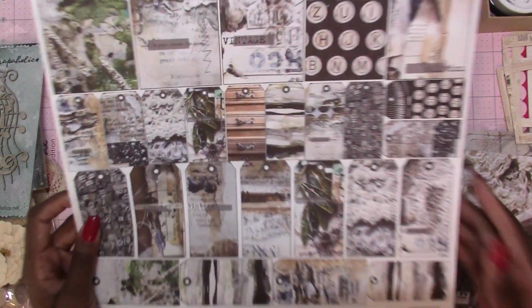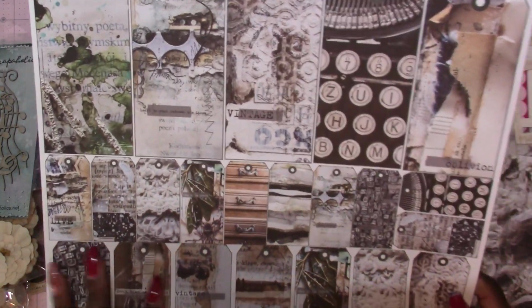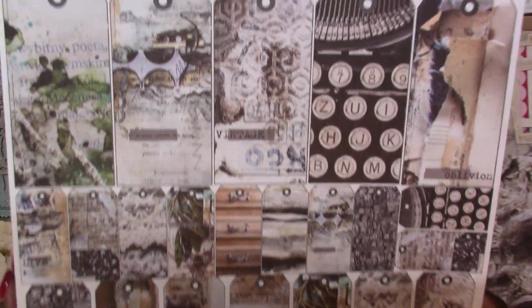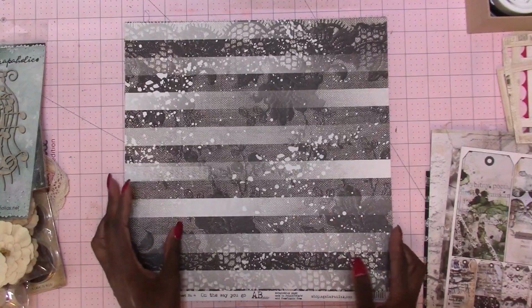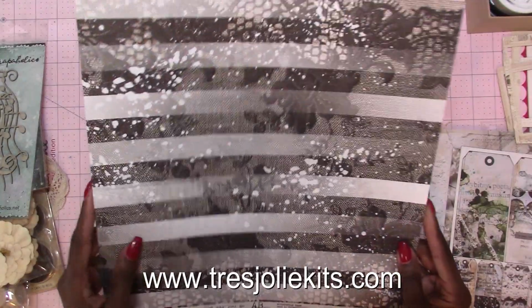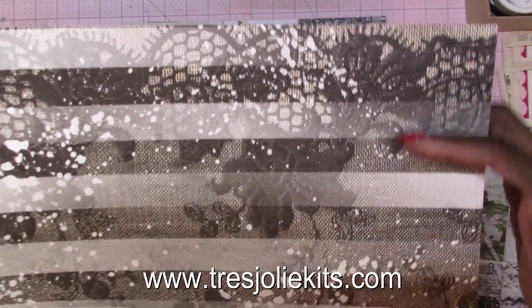And we've got a sheet of tags, and I love having the tags because again you can cut these and you can layer these behind your photos. You can use them as embellishments. Here's the back side of that sheet. We've got another textured looking sheet. Looks like some lace on here, and then the back side again, it's just all grungy.